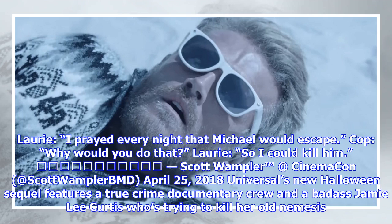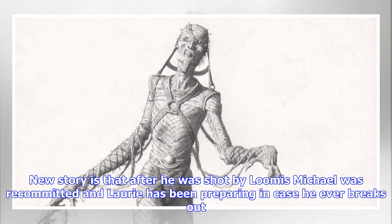Scott Wampler at CinemaCon, April 25, 2018: Universal's new Halloween sequel features a true crime documentary crew and a badass Jamie Lee Curtis who's trying to kill her old nemesis. News story is that after he was shot by Loomis, Michael was recommitted and Laurie has been preparing in case he ever breaks out.